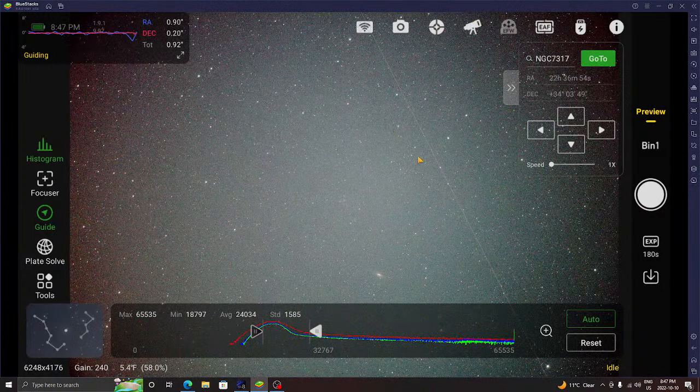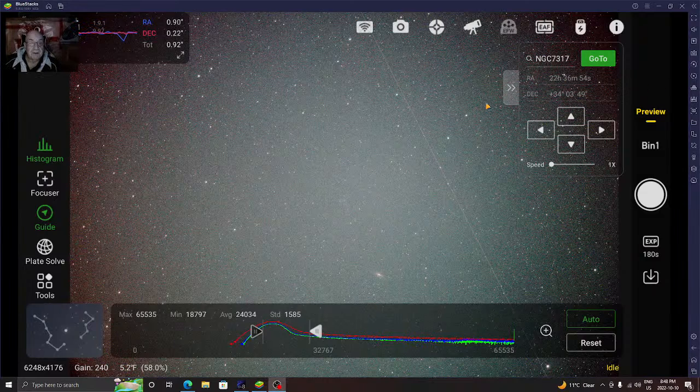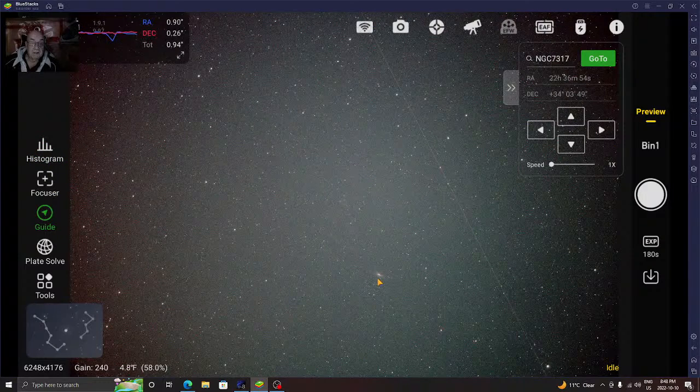Okay, so we did get our galaxy, but unfortunately, we also, I'm going to turn myself back on here. I've lowered the big red lights to make it a little darker. Unfortunately, we also got a big satellite through the image. But you can see the galaxy here.